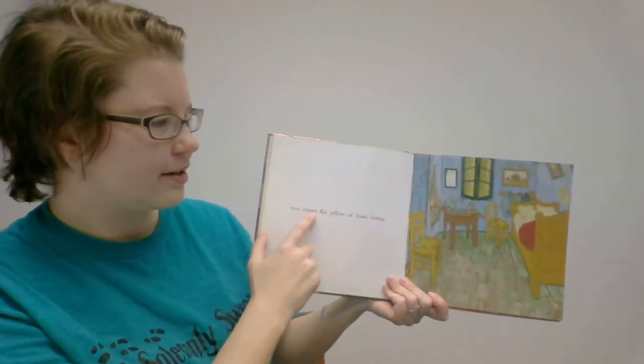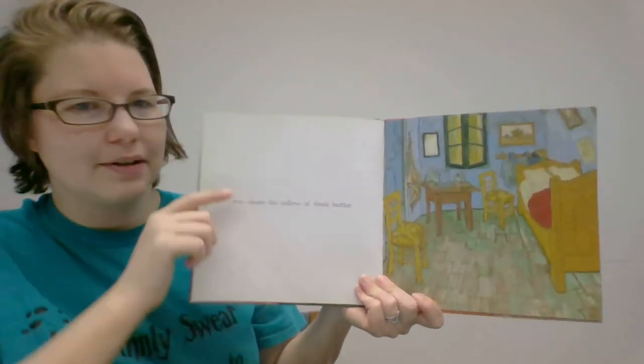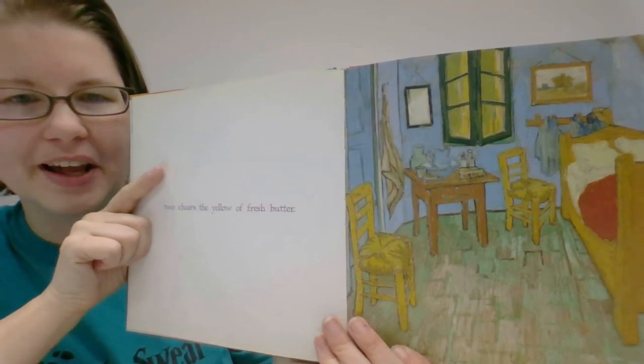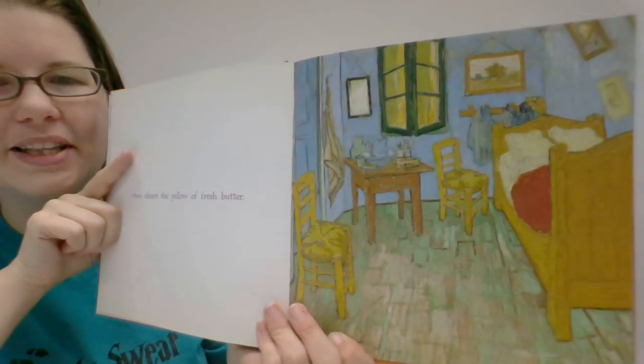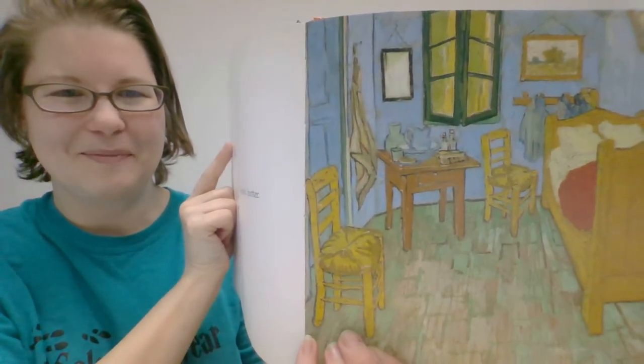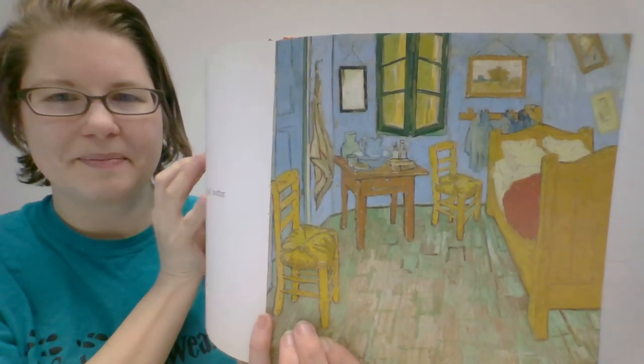Two chairs, the yellow of fresh butter. Can you count the two chairs that are yellow like fresh butter? Can you point to them? One, two. Can you point to Vincent Van Gogh's bed?